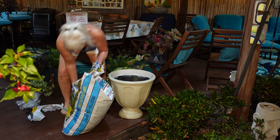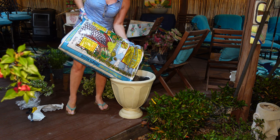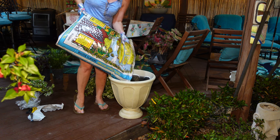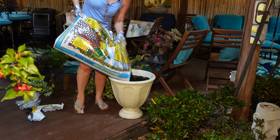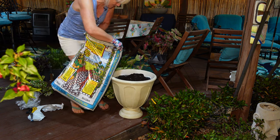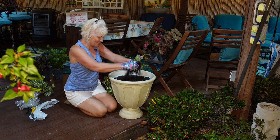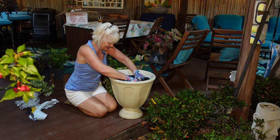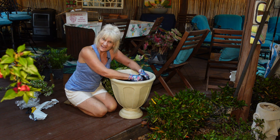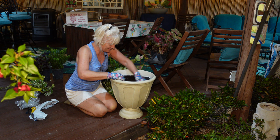So let me pick this bag up again and dump this soil into this. Oh yeah, I love fresh dirt. I love the smell of it, that organic smell. Yum. Okay, here we go. Fresh soil all in. I'm probably going to need a little bit more, actually, so I need to run back and get some.